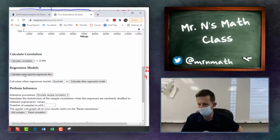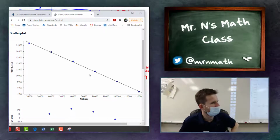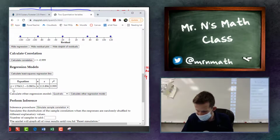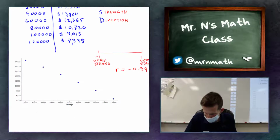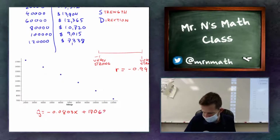Okay, click on the calculate least squares regression line as well. All right, looks like it's not perfectly hitting, but like, dang, that's pretty good, right? Certainly looks like a line. All right, let's write down my equation. So I'm going to write it this way. Y hat is negative 0.0803x plus 17063.